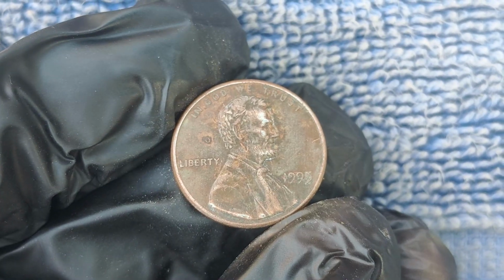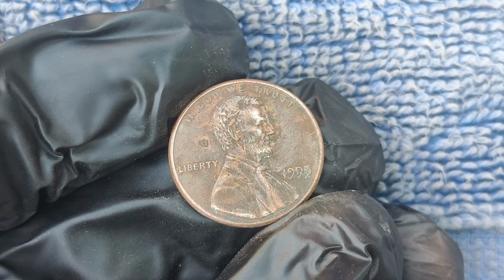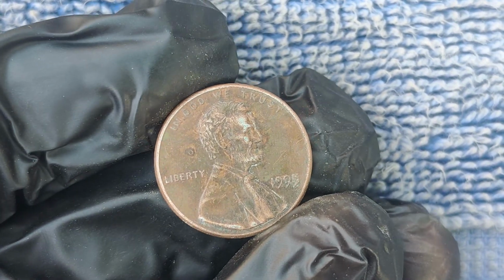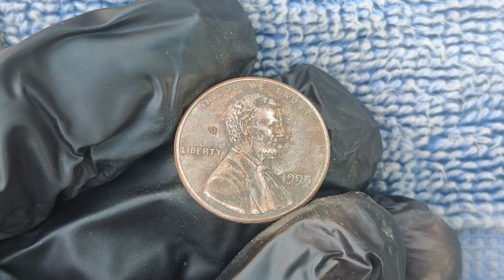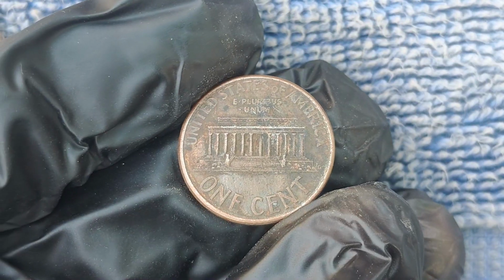The history behind the error. Now, let's take a closer look at how this error might have occurred. The Philadelphia Mint is known for producing a high number of coins, and mistakes are bound to happen in such a large-scale operation. During the 1995 production year, some coins were struck without any mint mark, likely due to an issue with the dies used in the minting process.